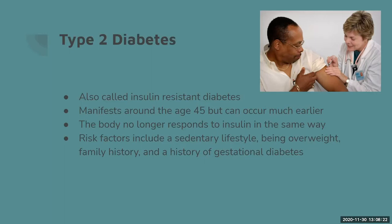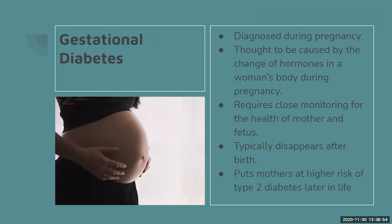This is the most common type of diabetes. In all diabetes cases, it's about 80 to 90% of what you would find. The risk factors include living a sedentary lifestyle, being overweight, having a family history of type 2 diabetes, and having gestational diabetes in the past. This also occurs more in men than in women, so guys need to be looking out for it, especially, and doubly especially, if you have a family history of it.